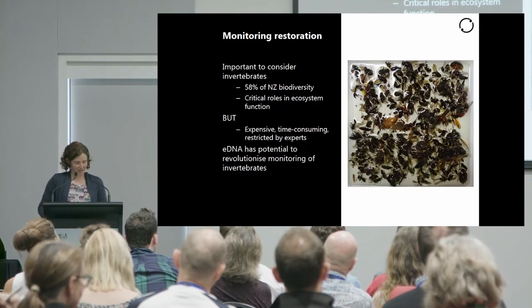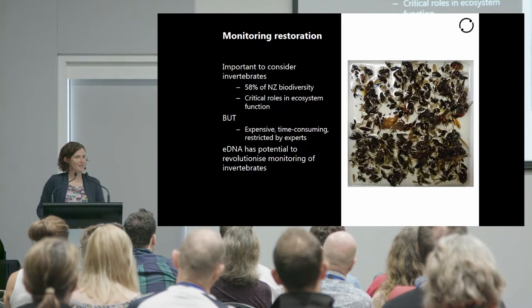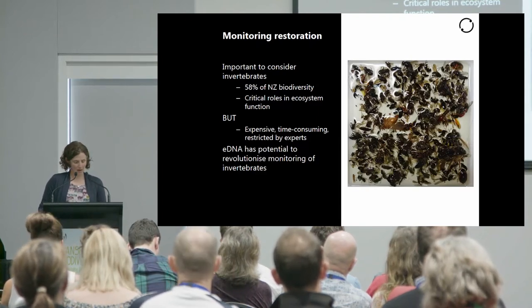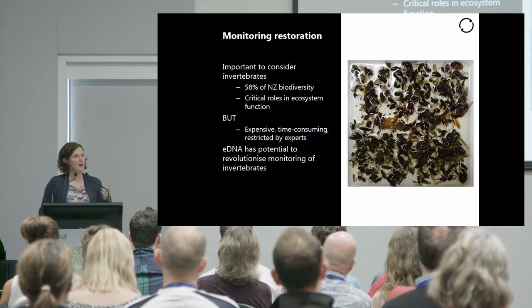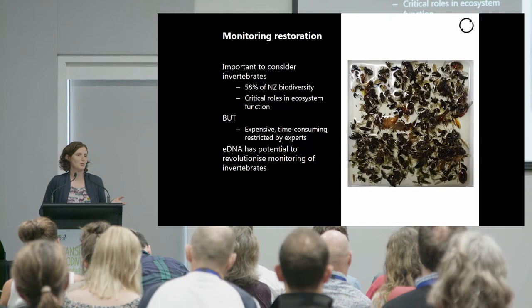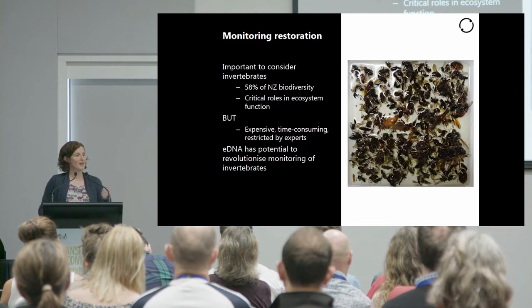So eDNA has come along, and it certainly has the potential to transform how we monitor invertebrates in these restoration programs. So when I talk about eDNA, I'm talking about environmental DNA. So that's DNA that's in the environment. So for example, you could take a soil sample. The target DNA would be, say, for example, birds, and you could find out all the bird fauna that lives in that area just by looking at the soil, and that includes extinct species like moa, for example.